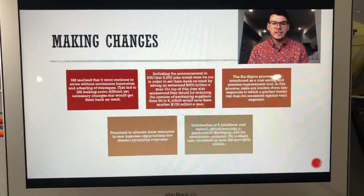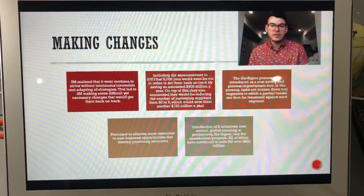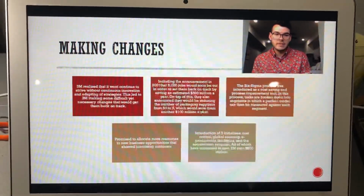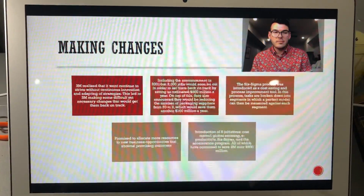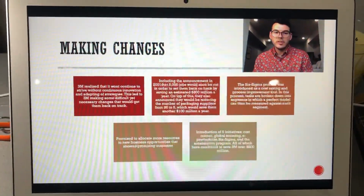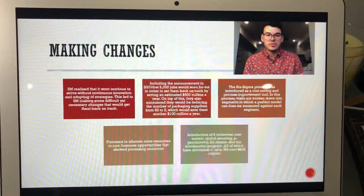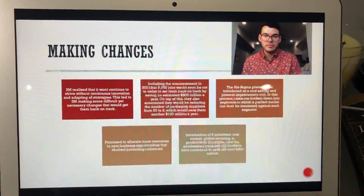So now, taking a look at the making changes slide, this is when 3M realized that it won't continue to strive or be able to fund innovative ideas without continuous innovation and adapting of strategies. So this led to 3M making some difficult yet necessary changes that would soon get them back on track and their profits rising. So one of these strategies was the announcement in 2001 that over 5,000 jobs would soon be lost in order to save money for the company. And this would be a $500 million a year savings for them.